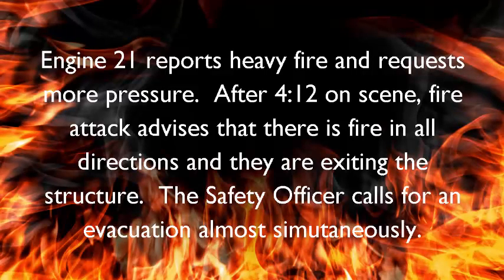Engine 21, we need more pressure on the line. I got a lot of fire in here. We need more pressure. Copy, need more pressure on the line. Braden Command to drivers, can you straighten out that hose and give them a little more pressure? Safety Command, we're on it, Chief. Copy, you're on it. Chief, we got quite a bit of fire. Safety Command, you got fire on your engine. Fire on your engine, come back out. Pull everybody out.